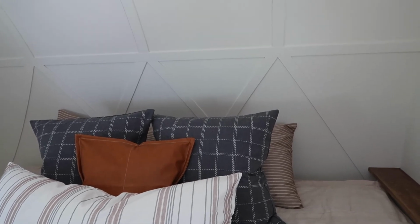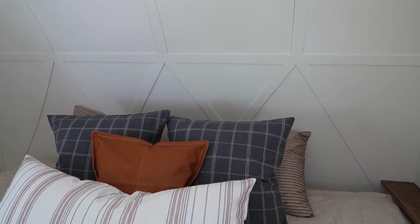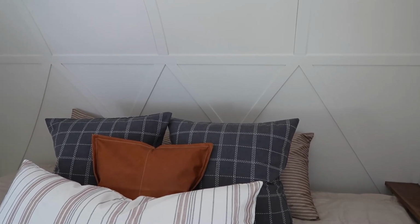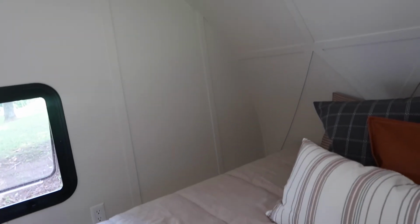And I pretty much just gave them whatever they wanted to do, just gave them full authority to just do whatever they wanted. And so they came up with this really pretty design on the wall. And I think it turned out really great.